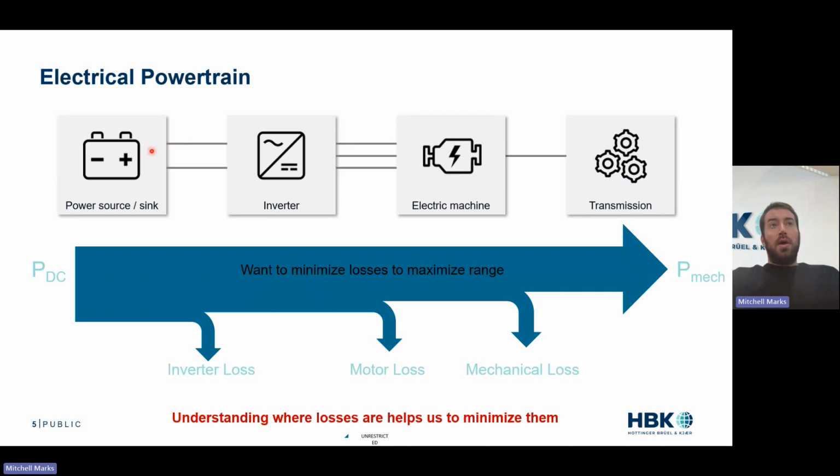Now, in that electric powertrain, we have losses, and we all want to measure these losses and characterize them. So we have our battery, our inverter, our motor, and our gearbox. And we have DC input, mechanical output. We have inverter losses, motor losses, and mechanical losses. And a lot of the job of the motor engineer or the control engineer is understanding where these losses go so we can minimize them.